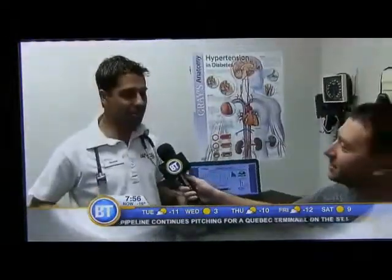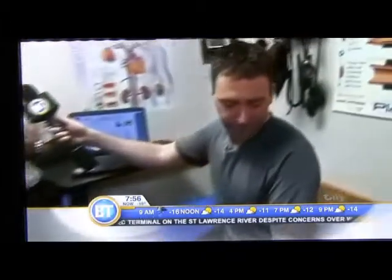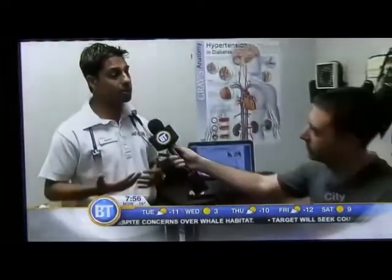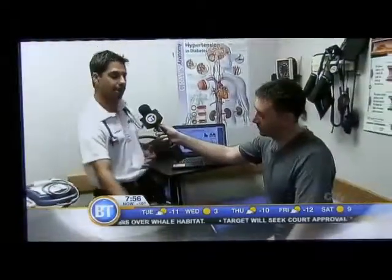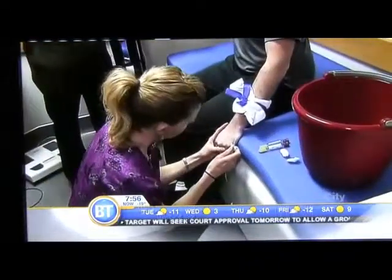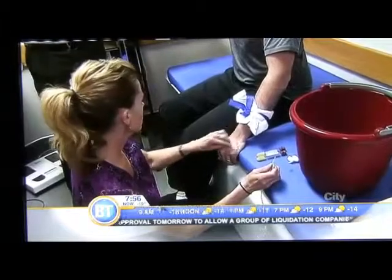Absolutely. I think the best way to understand it is that, well, we have a little bucket here to explain it better, but over 50% of people with normal cholesterol end up with heart disease. So it's important. Well, why is that? Most people who are prescribed a cholesterol-lowering drug are told they have high cholesterol, yet not all bad cholesterol is bad, and not all good cholesterol is good.